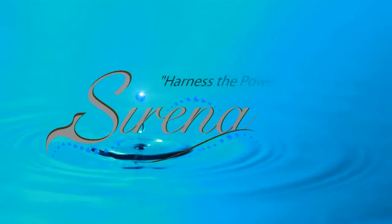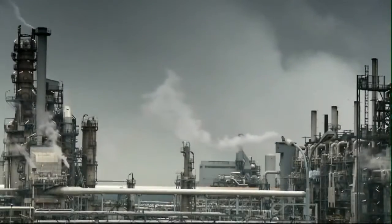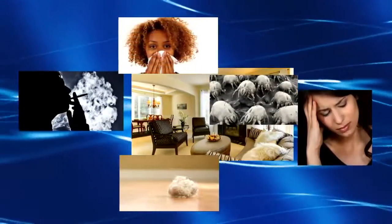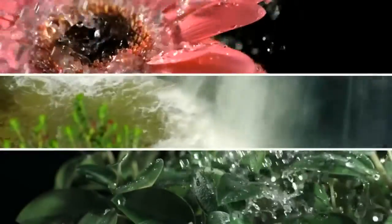Sirena, harness the power of nature. Mother Nature has her own unique way of taking care of all the pollutants outdoors. Indoors, that becomes more of a challenge. It's a fact that indoor air pollution is more hazardous to your health than the pollution outdoors.